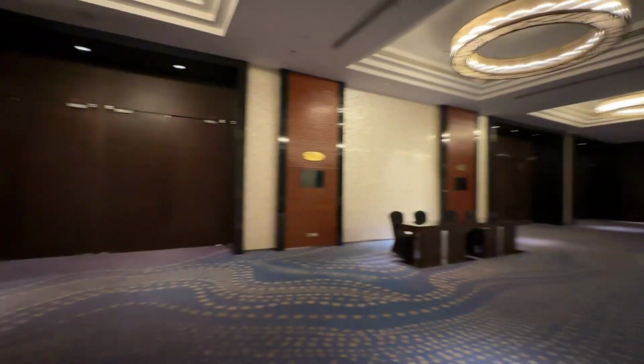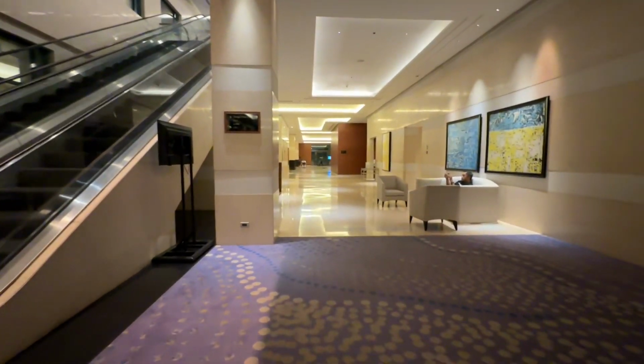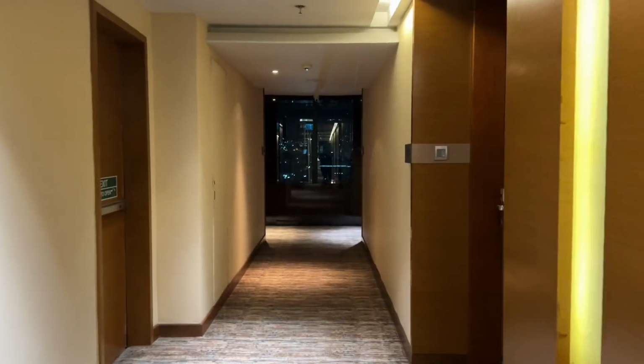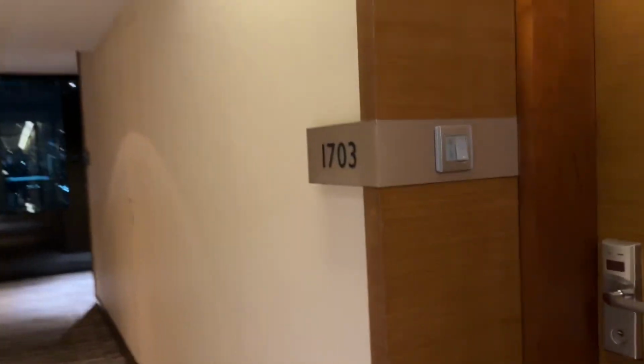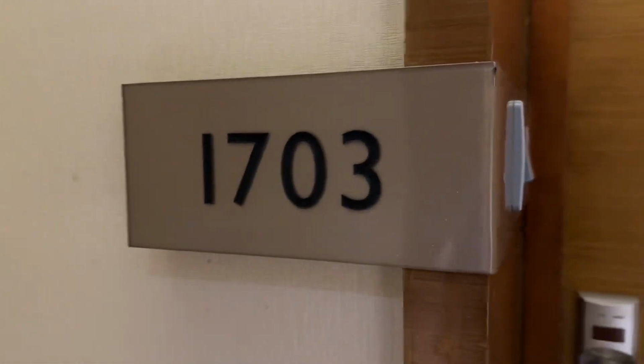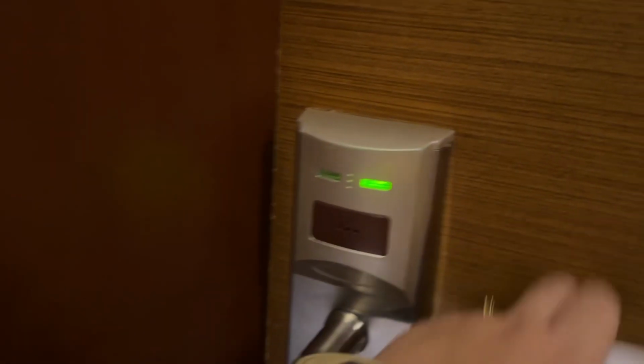So if your flight arrives late, you can check in here as late as 11 or 12 midnight. So now to the room, we were on the 17th floor. We're on the 17th floor. So let's open the door for a quick room tour.